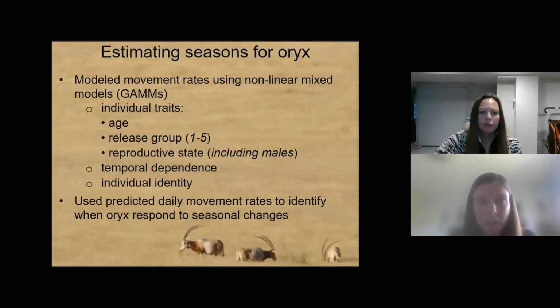We use Bayesian generalized additive mixed models to fit an annual response curve of mean daytime movement rates. We evaluated possible model structures and selected age, release group, and reproductive state as covariates, included temporal dependence among consecutive daily movement rates, and used random intercepts for individual oryx. We then used the predictions from the best model to estimate when oryx transitioned between movement strategies.